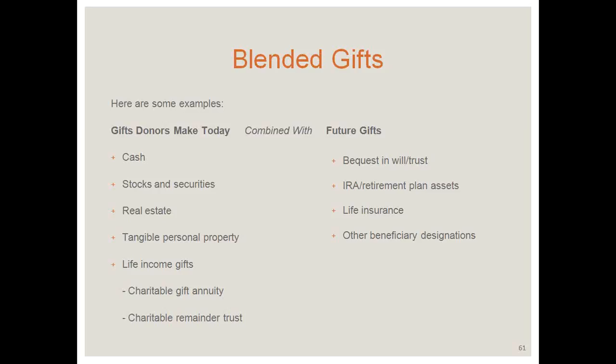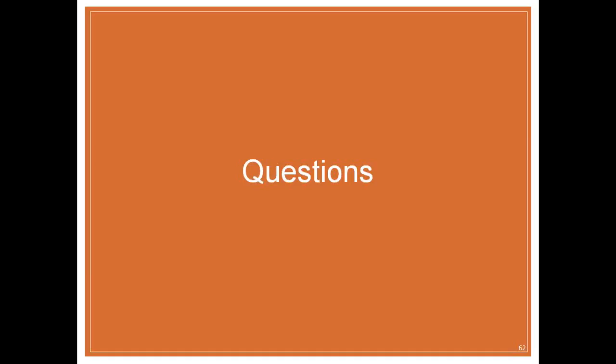It's an approach where you think about making a donation today combined with a gift in the future. And you can use the gifts that we've talked about today, such as bequests and beneficiary designations, retirement plan assets, things like that to make a gift of the future, but also remember to make the gift today. So if you're a planned giving professional and are only talking about the planned gifts that we've talked about today, also think about how your donors can make an impact today and see how their dollars are helping your organization during their lifetime.